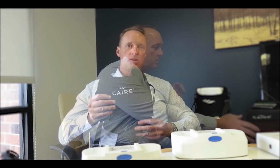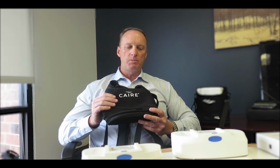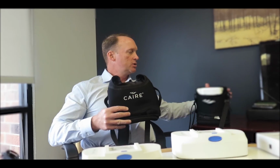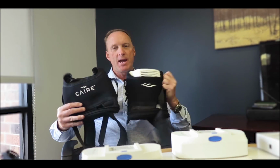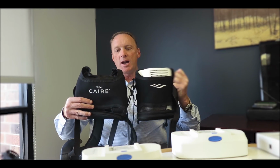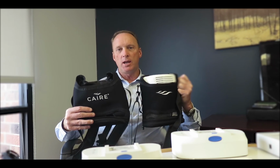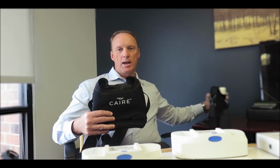We have a very nice backpack that we've designed. Most backpacks on the market are pretty bulky and large. We've designed this so similar to our shoulder strap carry bag here, pretty much the same size and width, but it allows you to carry this on your back for, again, better mobility and ambulation when needed.